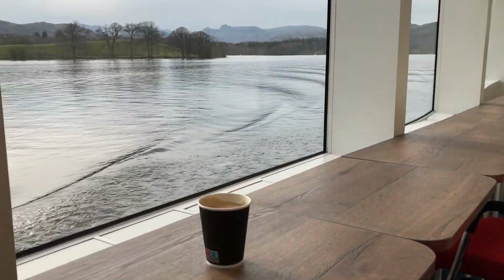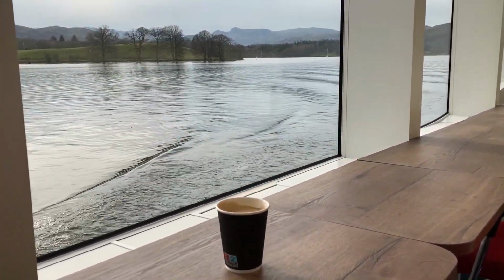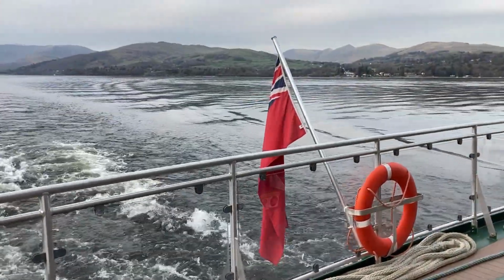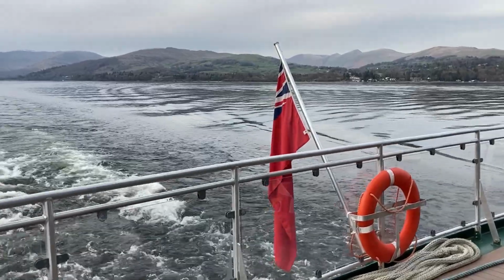We took MV Swift back to Bowness. At 113 feet long, this vessel, built in 2020, has a diesel electric propulsion system and is beautifully quiet.